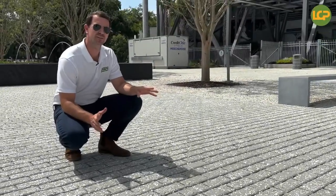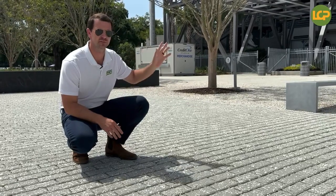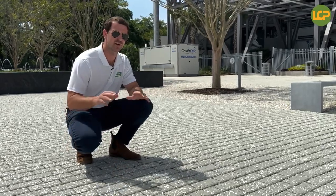So the first product featured out here in the entryway, the courtyards, and prior to the entry to the actual stadium is our Hydro Shed Tabby. The color here is called Sand Dollar. This is a very custom product.